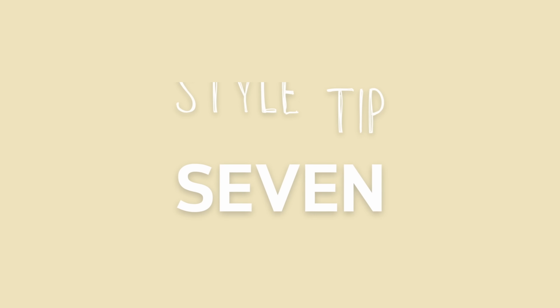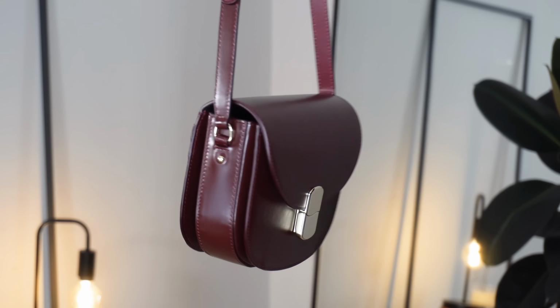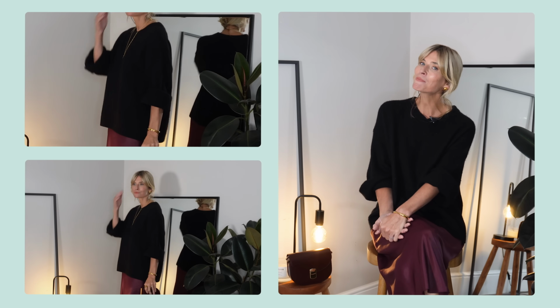Style tip 7. Now, a really simple yet very effective way to introduce the burgundy fashion trend into your outfit ideas this season would be to simply add the tone with a handbag, of which there are lots of different options about right now on the high street, which I shall show you in a moment. But for me personally, I had to add Cézanne's classic Claude. It's a bit of a tongue twister, isn't it?